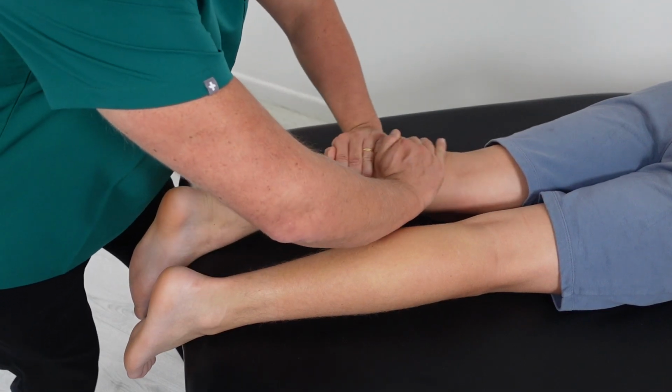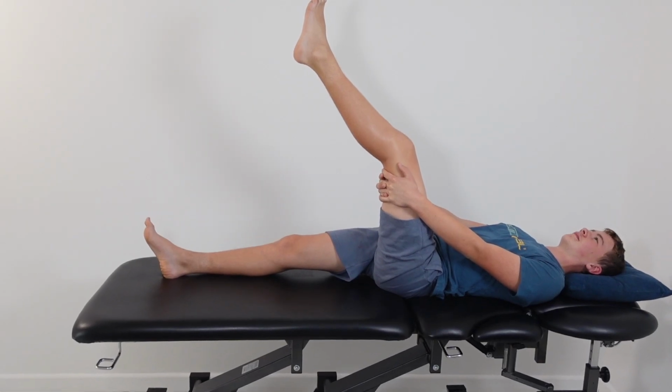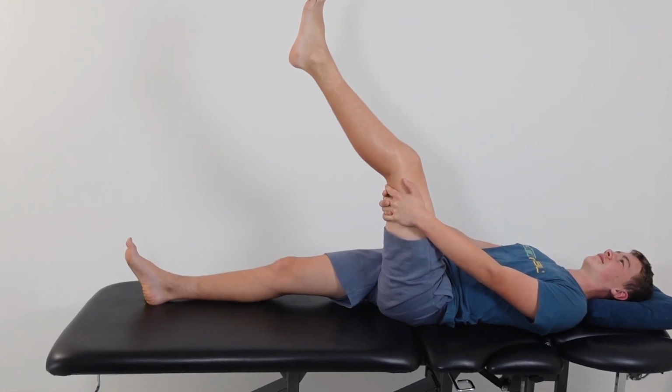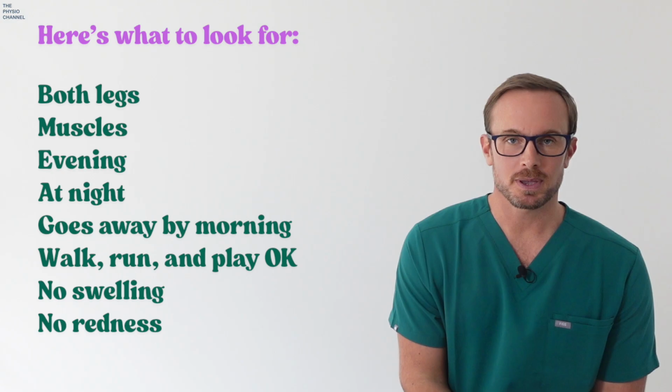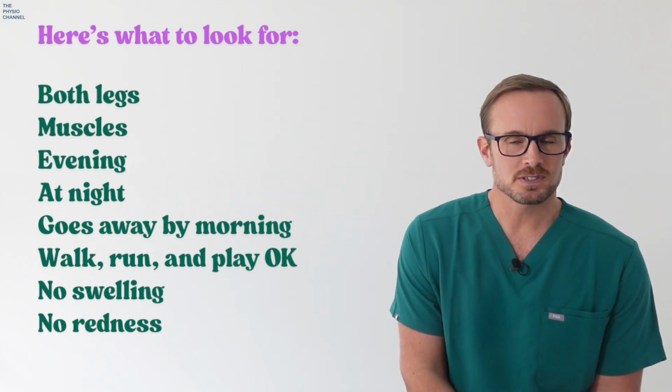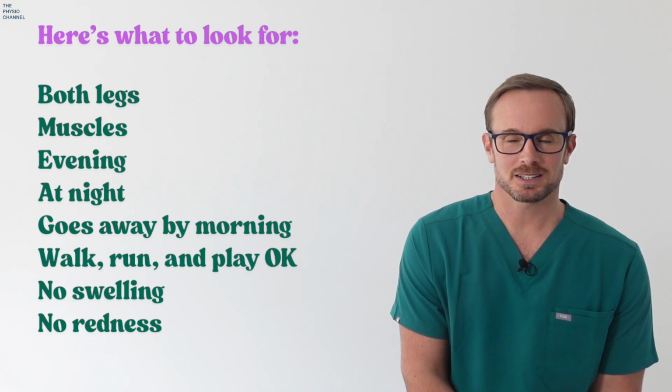And often a gentle massage, a warm compress or stretching helps. And I'll show you how to do that later in the video. So if your child reports these symptoms, you're likely dealing with growing pains. If your child reports different symptoms that don't fit this pattern, then make sure you get a medical assessment.